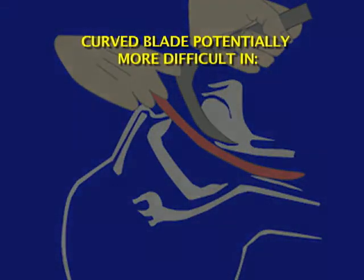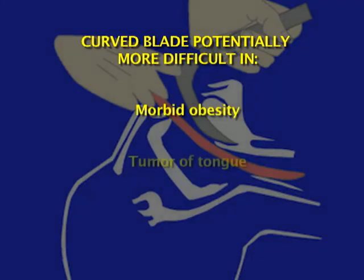Use of the curved blade depends on being able to physically displace the base of the tongue and surrounding tissues forward. As you might imagine, conditions such as morbid obesity or tumor of the tongue might make displacing the tongue more difficult, and a curved blade therefore potentially less successful than a straight blade which does not rely on such displacement.